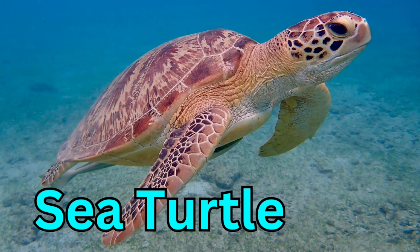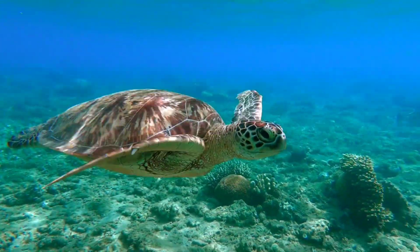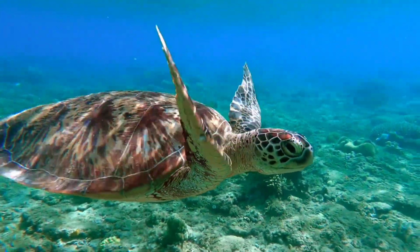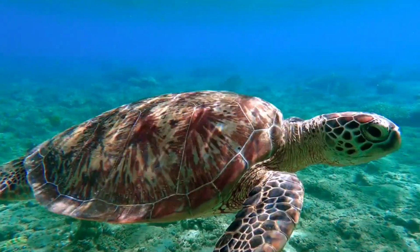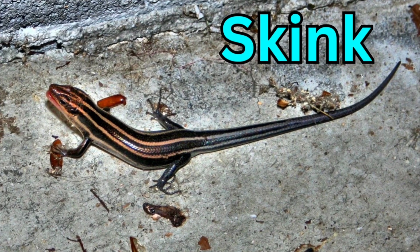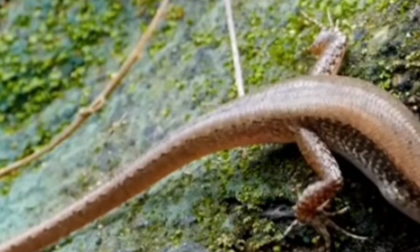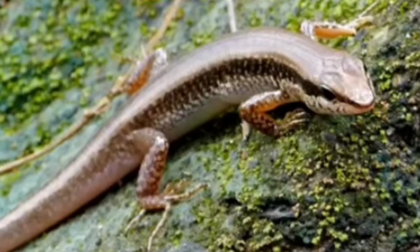Sea turtle. Sea turtles live in the ocean. They have flippers to swim fast. Skink. Skinks are shiny lizards. They can move very fast.